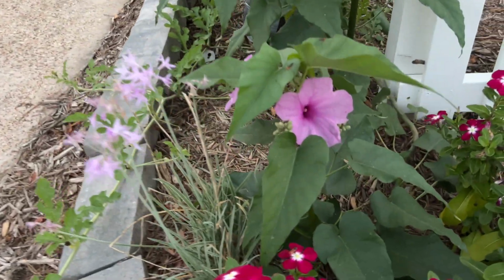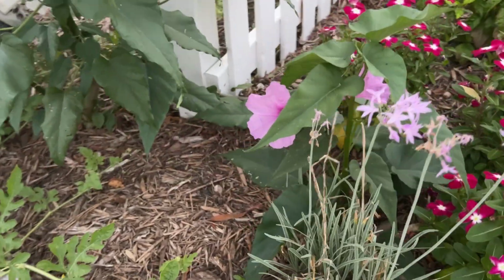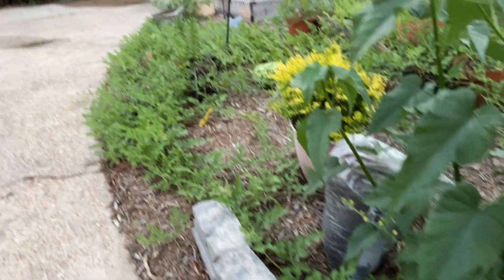Oh look, another little one around the society garlic. My sprinklers are on.